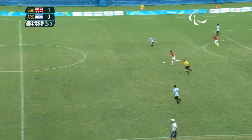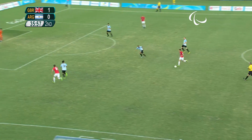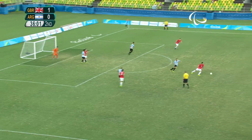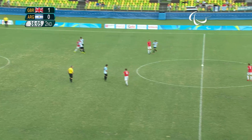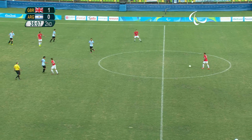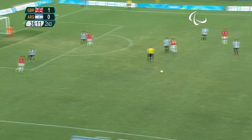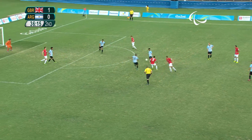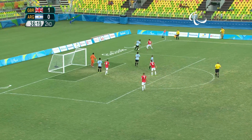They haven't panicked under pressure at any point, the British defence, passing their way out with some calmness. Here's Matt Crossen. Levy took the defender away. Well, they're not quite hitting the standards they're demanding of one another at the moment, Great Britain. Nugent peeling away, Crossen's found him. Bassi with a challenge.